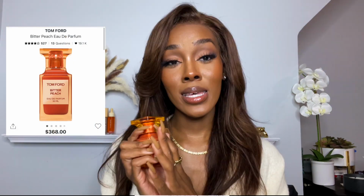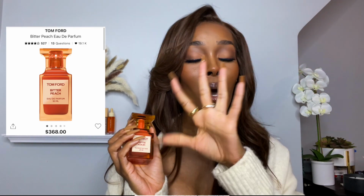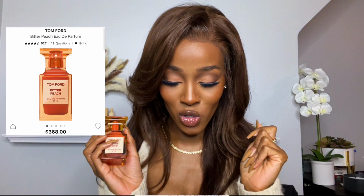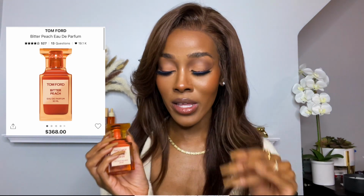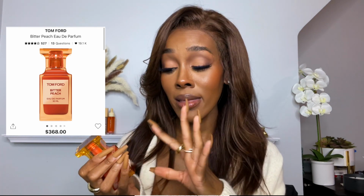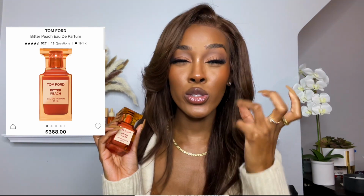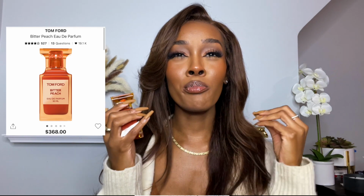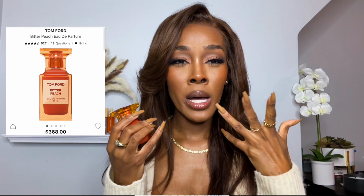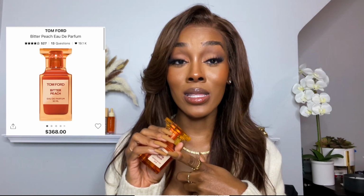So the very last fragrance that I am going to show you guys is another one from Tom Ford. This, I was actually a little bit scared to buy, but all of the girls that I watch on YouTube were talking about how much they love this. The peach in this, the way that this is blended with the other notes smells so delicious. It's like a peachy, rum, vanilla. The girls weren't wrong when they were talking about how good this smells.